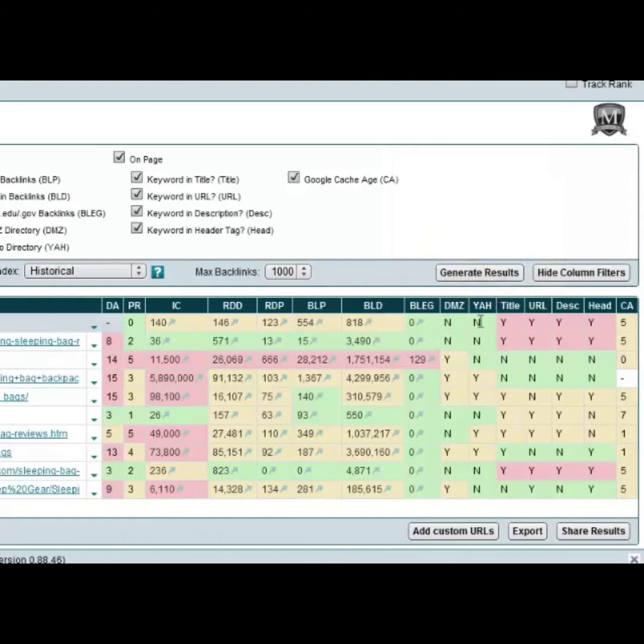They're not in DMOZ, they're not in Yahoo, but they are using Sleeping Bag Reviews in their title tag, their URL, their description, and their heads. They're pretty well optimized. If you see a lot of green on this page, that'll tell you that it's a term you can rank for more easily. If you see a lot of red, that's not quite as good. That's going to show you that there's a lot of competition.